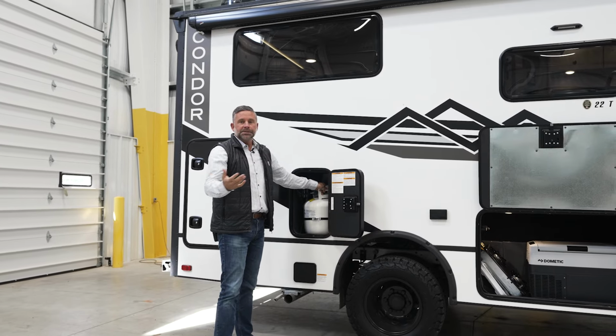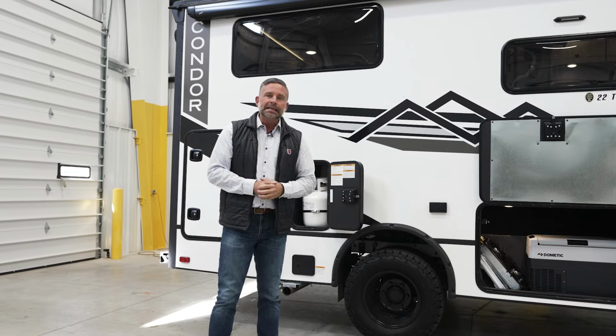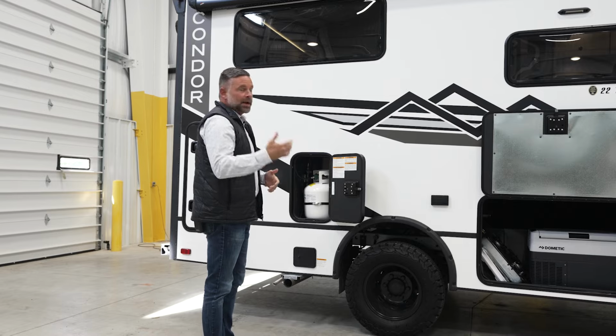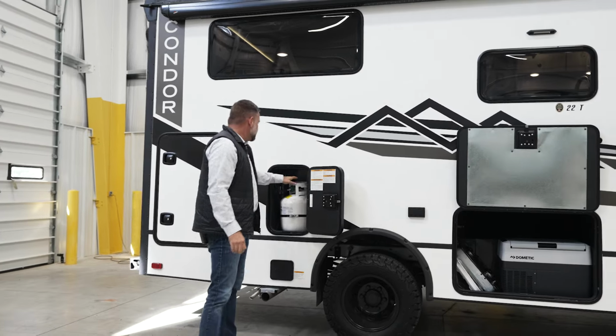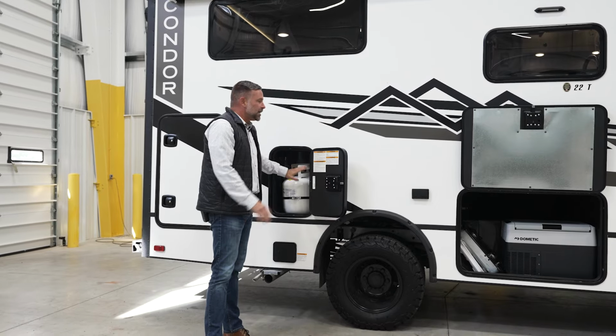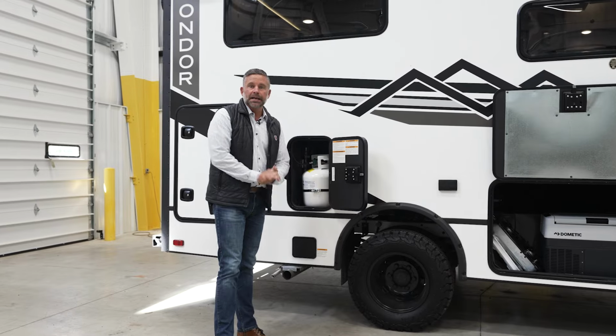All of our motorhomes, the LP tanks are connected to the chassis. We wanted this very easy and convenient for you, recognizing that if you run out, you don't want to have to search for LP. Just go to your local convenience store and swap out the tank with a different one. So when you're not getting your exterior kitchen, this propane is only for your LP quick connect down below.